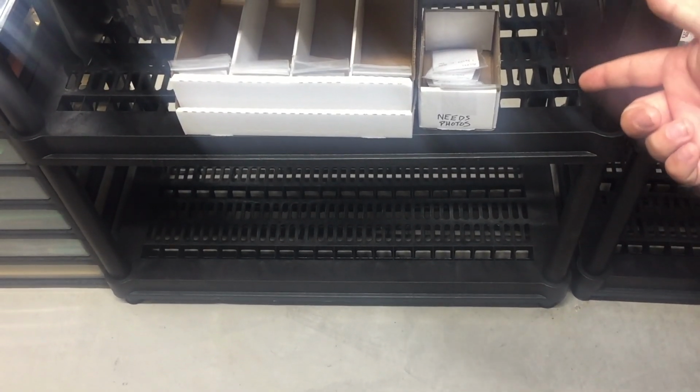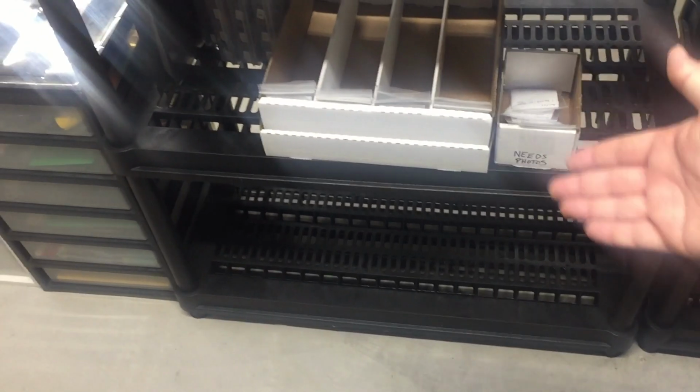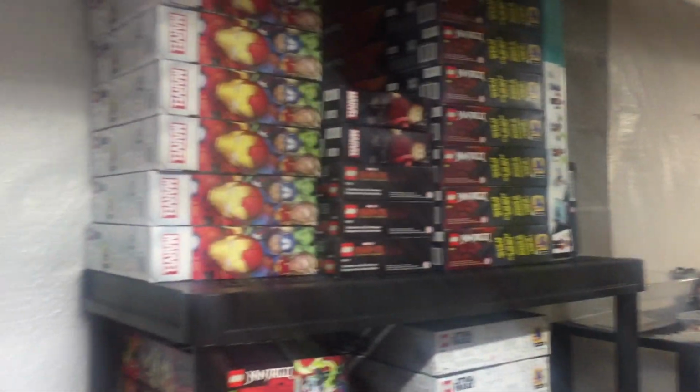And I think if I get a third one of these, then this will be the top for that, and then I don't know what to do with the bottom, because that'd be kind of pointless just to have a bottom shelf. So anyways, yeah, that's what happened down here yesterday.